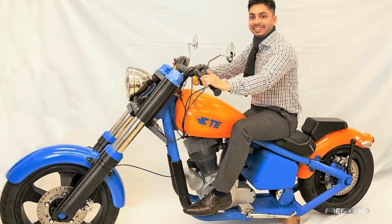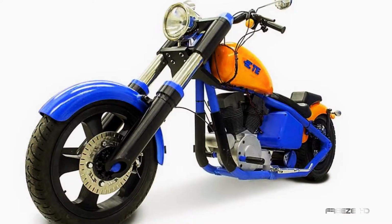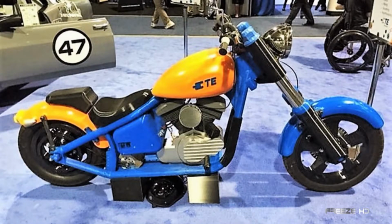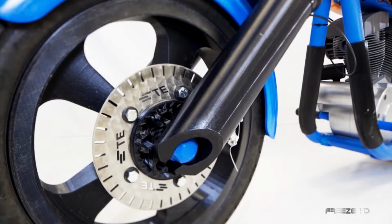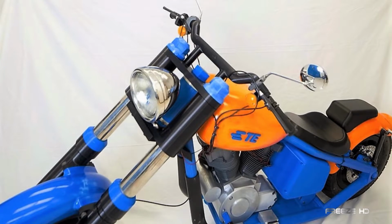Created through basic trial and error, the frame can support 2 adults with a total weight of up to 400 pounds. The entire bike, weighing only 250 pounds and measuring 8 feet in length, required a staggering 4,000 hours to finish at a cost of $25,000. Because this groundbreaking motorcycle was created as a show bike for demonstration purposes, speed and performance were not emphasized. In fact, the 1 horsepower electric motor gives this 3D printed prototype a top speed of only 15 miles per hour. Still, TE's point that a good-looking full-size motorcycle could be created through 3D printing was made, and with style.